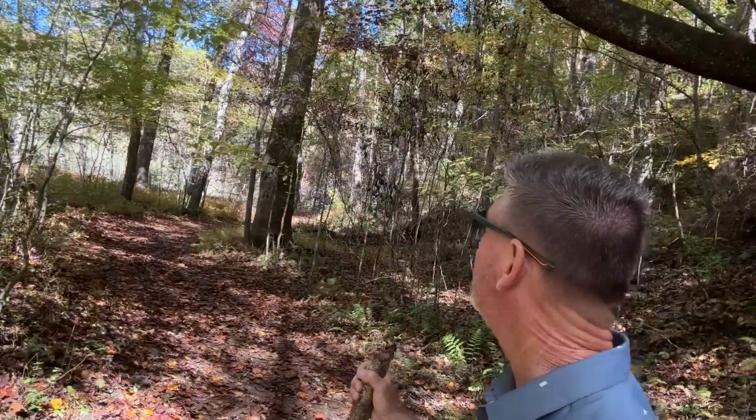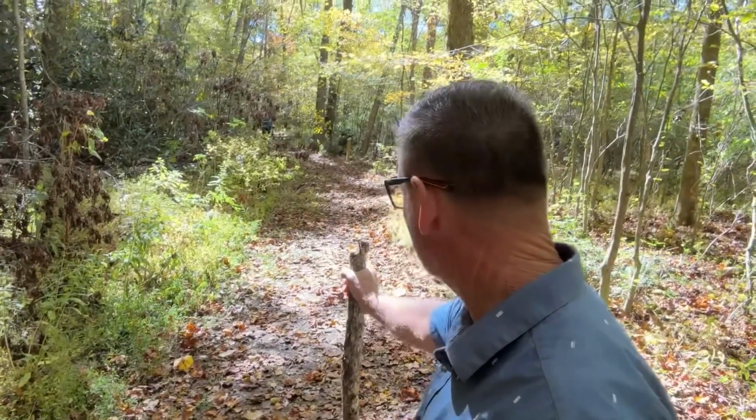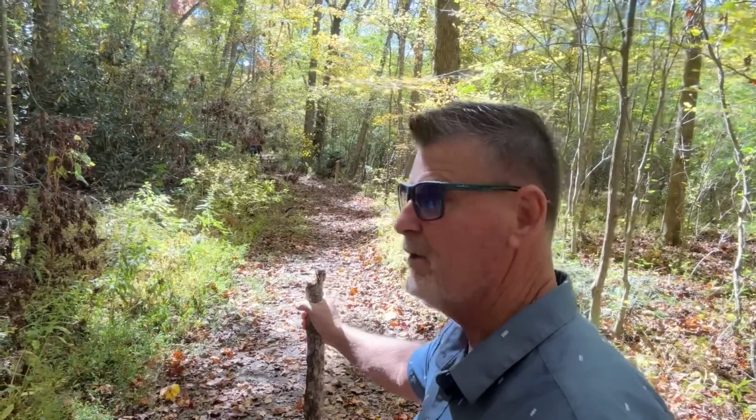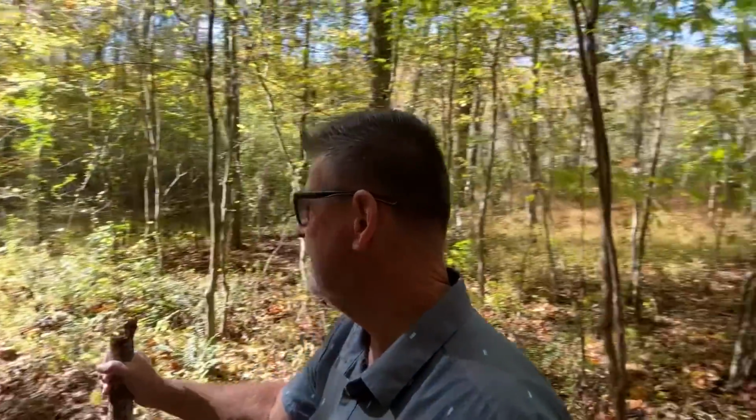There's that tree comes across. This is the trail we're hiking down. I'll get you another clip in a minute. I hear them talking about more spiders down there. They're clearing the spiders for me. So let me get my stick going and we'll get down there.